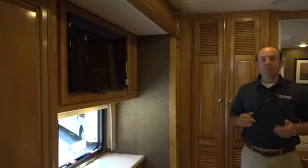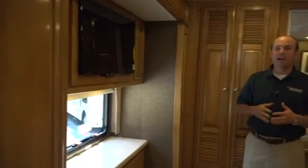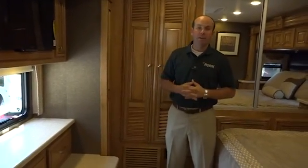We're going to go back up to the front, and we're going to run the slide outs in, because I want to let everybody see how this full wall slide comes in and out, and the fact that you can move around in the motorhome even with the slide outs in.